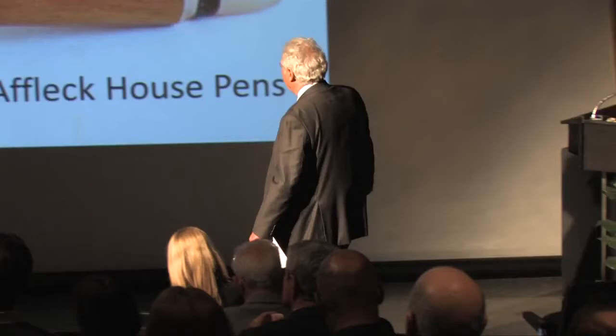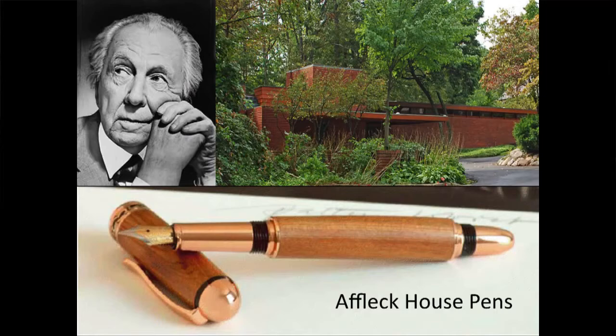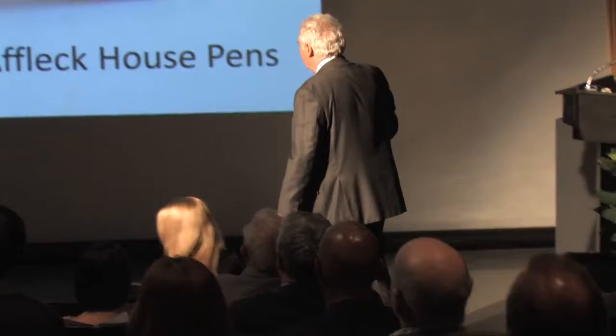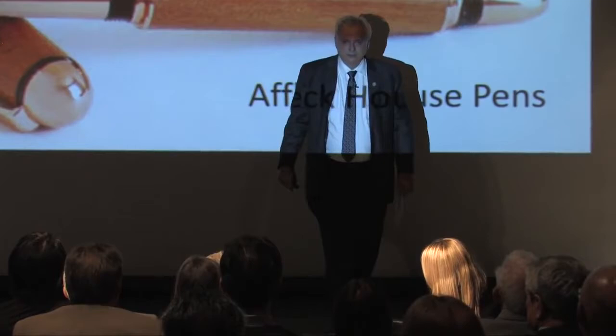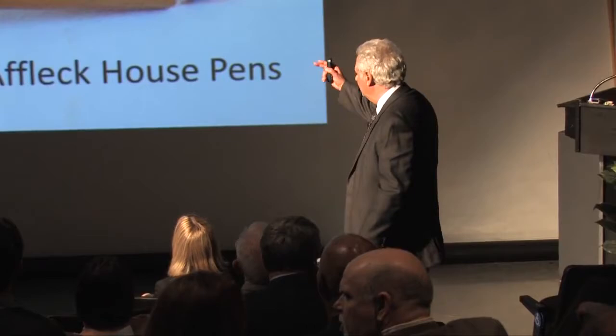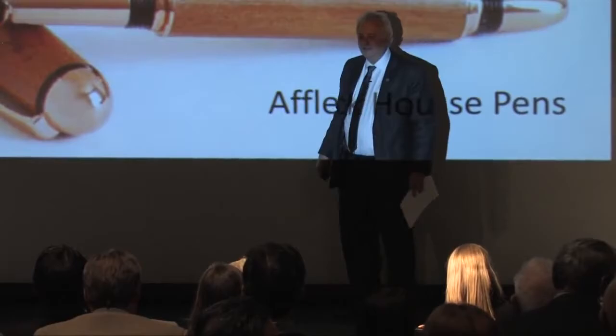Secondly, for those of you, there are some flyers hanging around. We're in the business of selling pens here. As you know, we own a Frank Lloyd Wright house. And like every Frank Lloyd Wright house, two things. Number one, it leaks. And number two, it eats money. We know that, okay? These pens are made by one of our alums, Fred Butters, who's both an architect and an attorney. They are made from the siding on Affleck House that was damaged and removed. He crafted these pens out of the very cypress that Frank Lloyd Wright specified to go on the house.